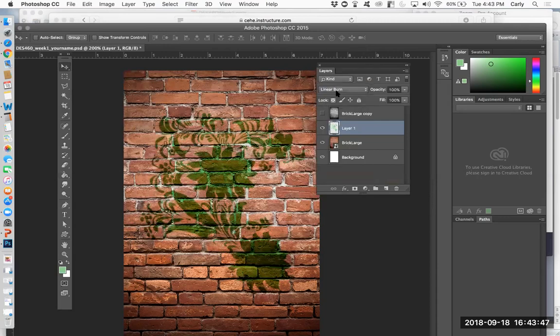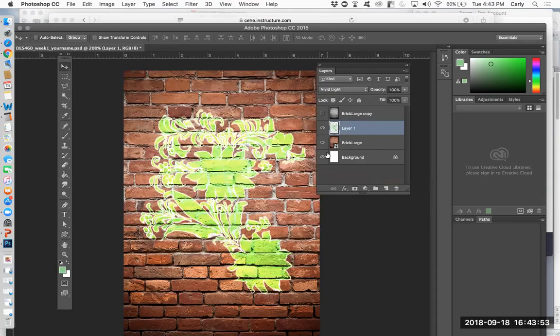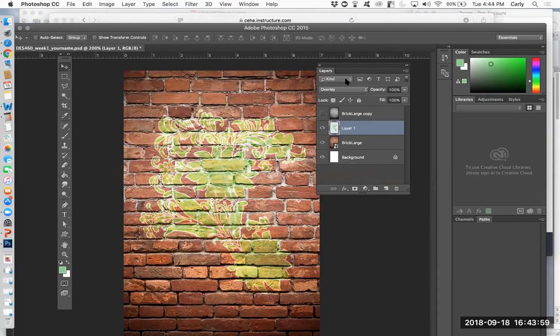Right, disappears. Linear burn is kind of nice actually, but it loses my white background. So I kind of like vivid light a little bit, kind of like hard light, kind of like overlay a little bit, right? Kind of like overlay a whole lot actually. Now we want the shading to show through.